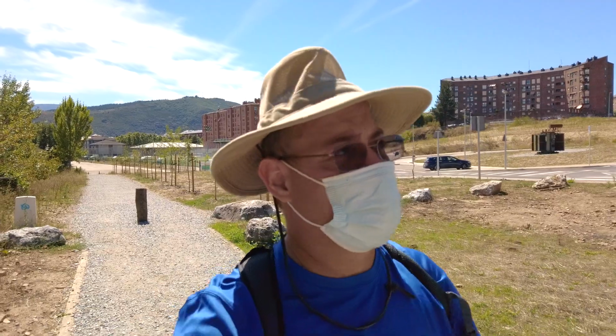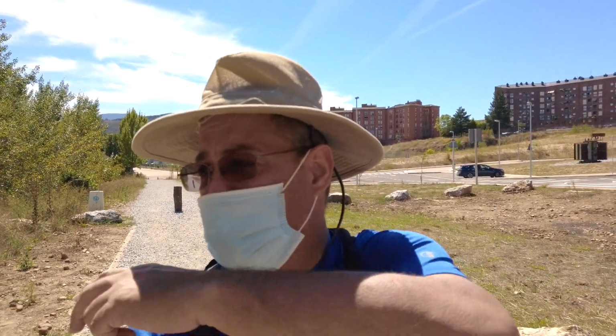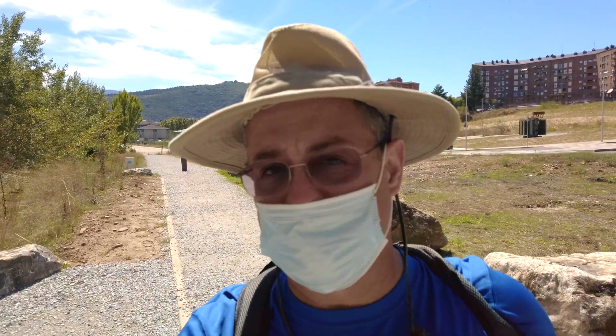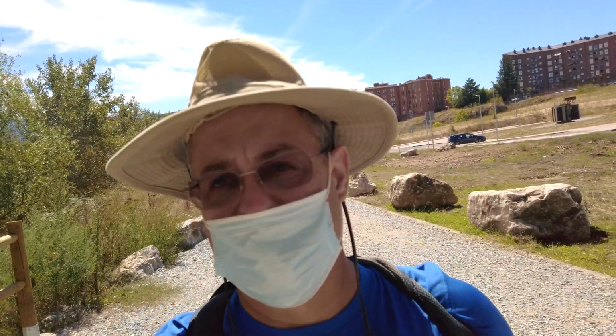But folks, coming out of the town of Ponferrada, you're gonna go through right behind me, it's like a park. What you do is you parallel the river. It's got a boardwalk in there, and then you come to this bridge that says Museum of Energy. Very busy town, Ponferrada. We're gonna push on and see what we have up ahead.